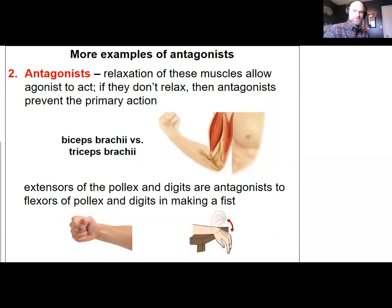It's a little hard for me to demonstrate here, but if you lay your wrist over the edge of a table and you try to flex those digits as you're making a fist, you kind of can't do it. If I put this on the edge of a table as a fist and I move my wrist down and let it relax, I can't have my wrist relaxed and keep a fist at the same time. You can try that at home.